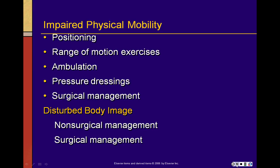So looking at the physical mobility again, we know that often with burns, especially burns that cover a large portion of the body, the patient probably won't be able to ambulate and will have problems with joints. So we're going to have to do some of that for them. We'll have to do real careful positioning and try to keep their self-perception up high. Reconstructive surgery might be some of the things they go through, and over time they may go through many, many procedures over their healing period.